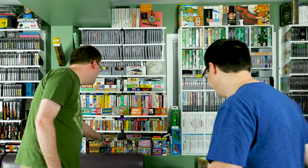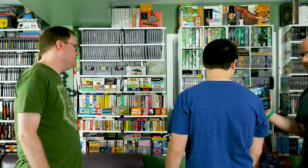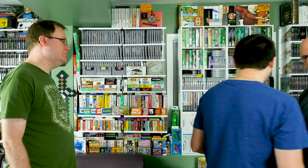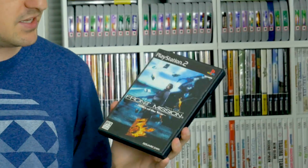Was it here? I think it was here. I don't know where it was anymore. Oh, here. It's probably in that big rectangular spot. Super Famicom. I had no idea there was a Front Mission 5. I thought 4 was the last one. This is Japanese, of course. I got this with my Japanese PS2 that Steven found for me.